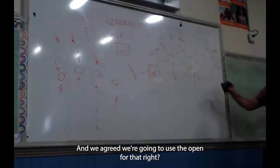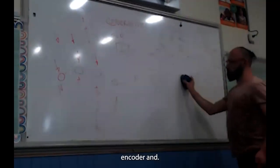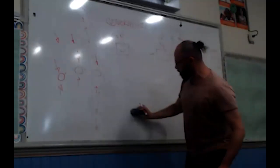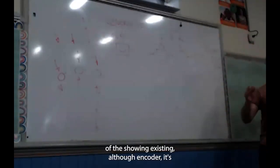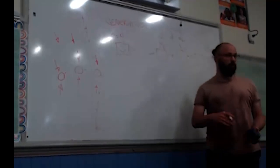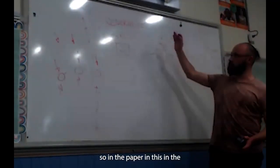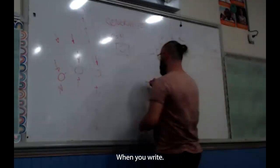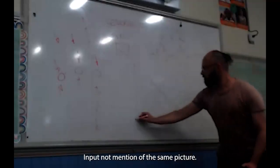Okay, and we agreed we're going to use the autoencoder for that, right? So we're going to use the autoencoder. There were people using a variational autoencoder. It's pretty much an off-the-shelf existing autoencoder. Usually people use the same one, UNet. It's very well developed, so it's a good building block. So in the diffusion model paper, they just use vanilla, right? And I don't know, everyone knows what UNet is. Should I go over it now?